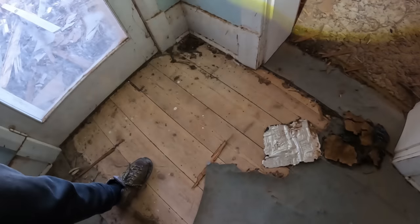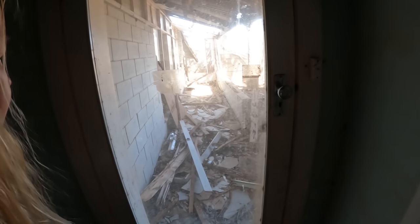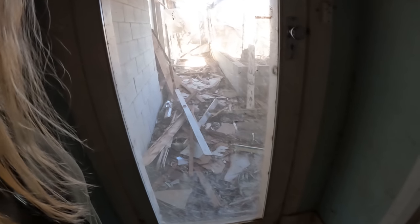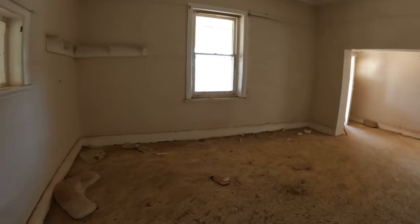It's got good timber floorboards still, eh? Look at the mess out there. Wow. That section looks a lot more modern, like they've added onto the house. There's nails and fibro, and I don't know, it could be asbestos. I don't want to risk it.